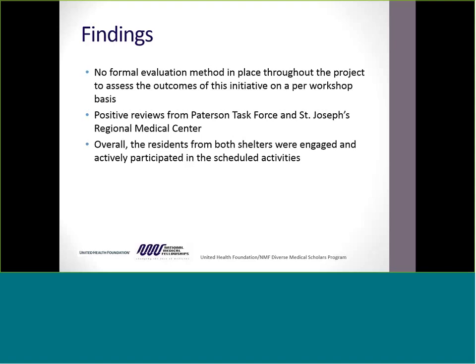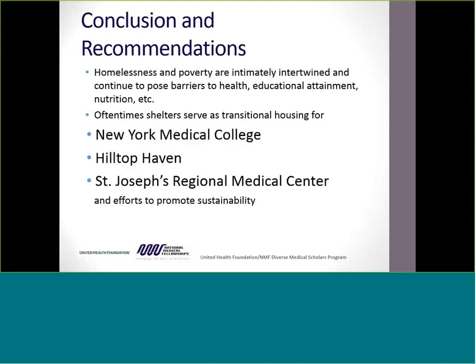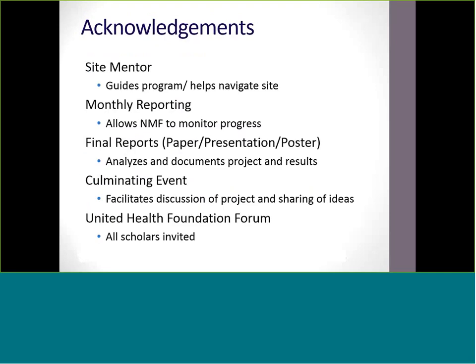So since Karen is very possibly renewing, I believe she has submitted her renewal application for this program, one of the things that she might want to put into place for this next year is to actually go ahead and put in that formal evaluation piece. So when we look at renewal, we also look at what can you do to make the program better. This year she made it happen. This next year she can take it further. So here are her conclusions and recommendations, and then acknowledgments.